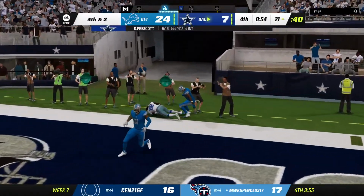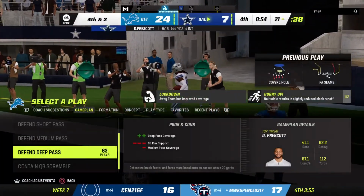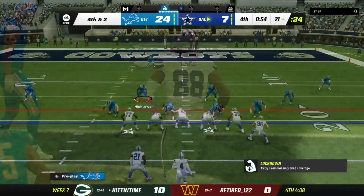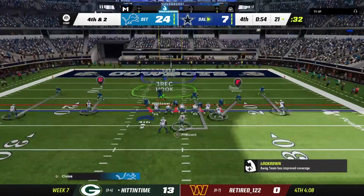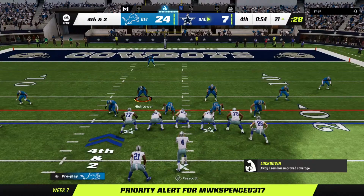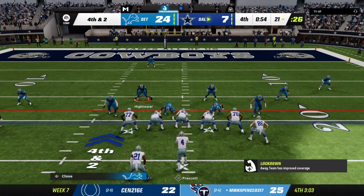And it's incomplete. Took a shot, couldn't connect. And that's another play that's painted the picture of this game overall. It's been a blowout. It's been continually fueled by big turnovers and stops for one side and an inability to advance the ball from the other.